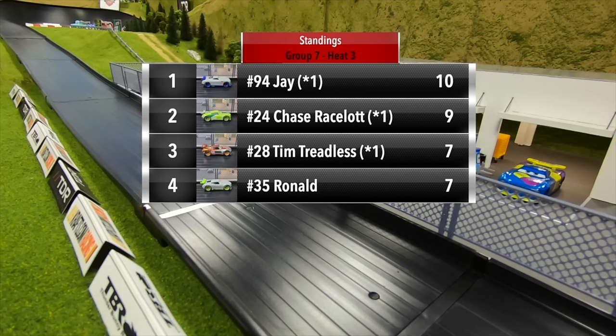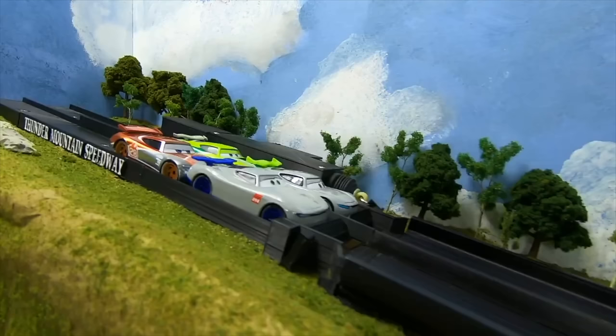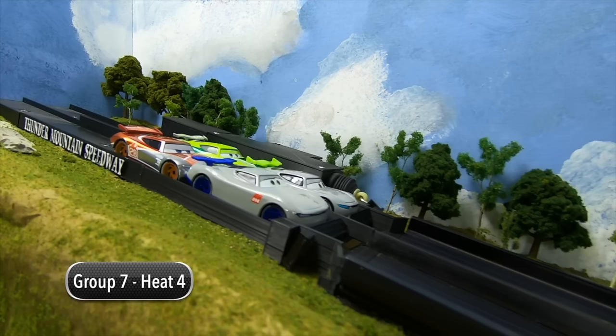So the standings after three heats, Jay leading the way with 10 points. Chase Racelot just behind him with 9 points, and then Tim Treadless and Ronald tied with 7 points apiece. Just one more heat to go. Who will advance on to round two?